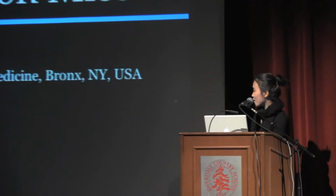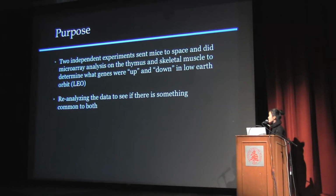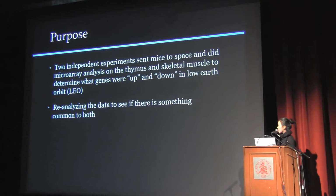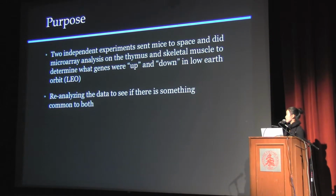Hi, my name is Minyi Lee, and this summer I worked with Dr. Erin Golden in the genetics department of the Albert Einstein College of Medicine, analyzing the genetic effect of low Earth orbit on mice. Two previous independent experiments sent mice to space, and then upon arrival extracted the RNA from the thymus and the skeletal muscle to determine which genes were upregulated or downregulated in low Earth orbit, meaning which genes were more expressed or less expressed. What we wanted to do is take the raw data from those experiments and reanalyze it to see if there's anything in common.